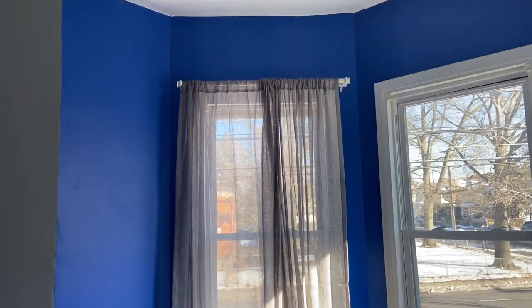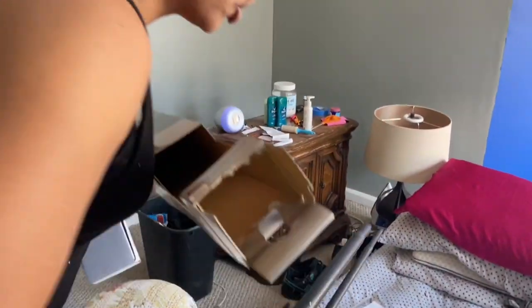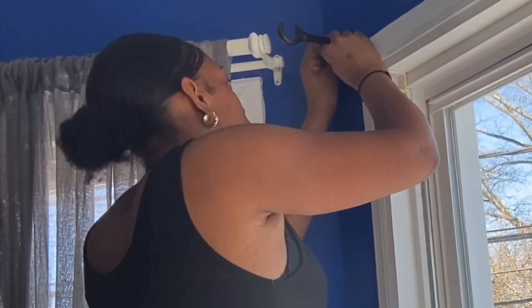The problem though is that I have two whites. As you can see, the one that's already up there, it's white. But I have to go ahead and get two whites and then one this color. But whatever, for $12, you can't go wrong. Okay, so yeah, that's it. So I'm going to now go ahead and add the rod.